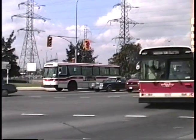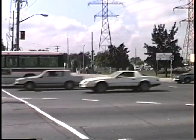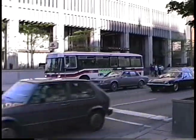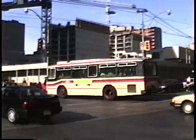This small Orion is on the 97 Yonge route from Steeles to Davisville Station. An Orion 1 bus is in rush hour service on the Downtown Premium Express run, which ran from the top of Avenue Road to the Adelaide and University district.